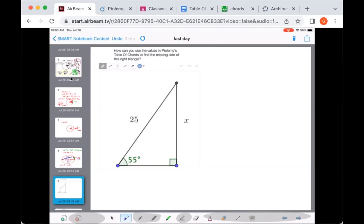Now, the table of chords, those triangles are not right triangles. What do you think you do? What value from the table of chords do you think is relevant to this question here? Double 55. Yes, 110, yes. If you make a 110-degree angle, you can split that up into two right triangles that have 55 degrees in them.